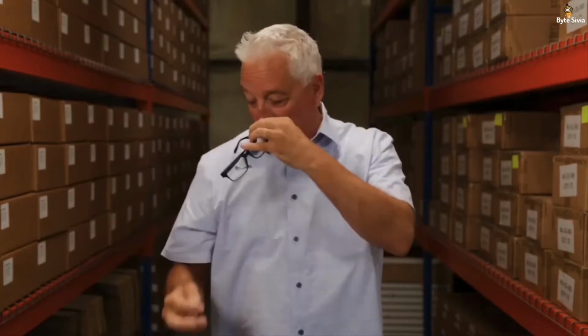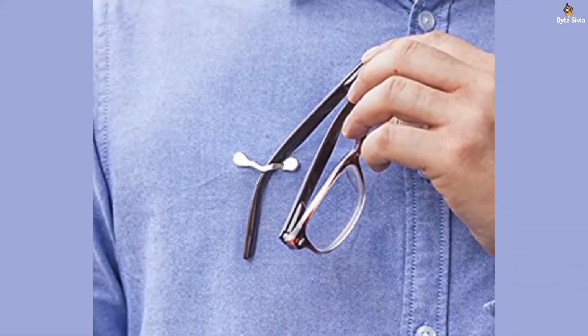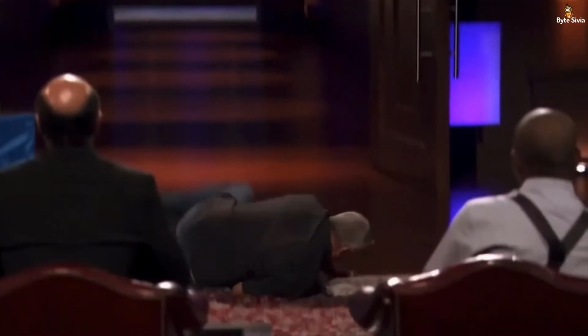READEREST uses strong magnets to clip onto your shirt and creates a loop that prevents your glasses from falling off, even under strong winds. This super simple solution is the best way to protect your glasses from falls and scrapes. Stop worrying about losing or damaging your glasses, and let READEREST take care of them for you.